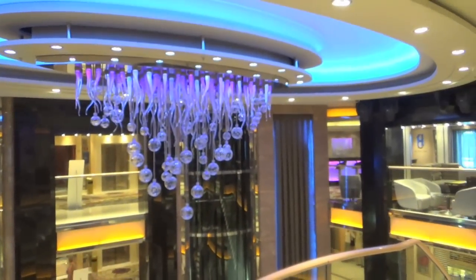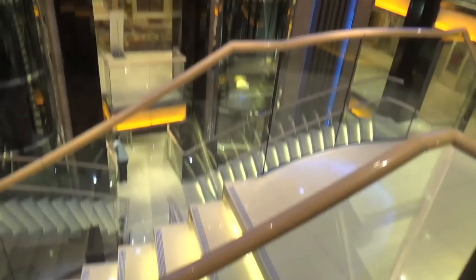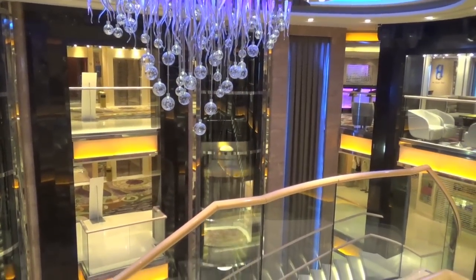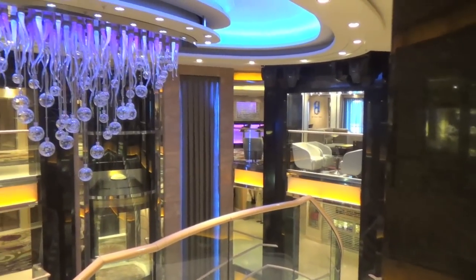This is the atrium, which covers three floors of the ship, and it's sort of a central hub of the ship. All the shops are off the atrium, and there's always something interesting going on.